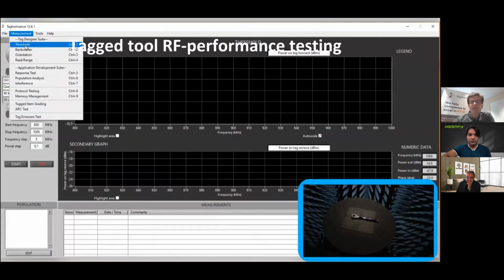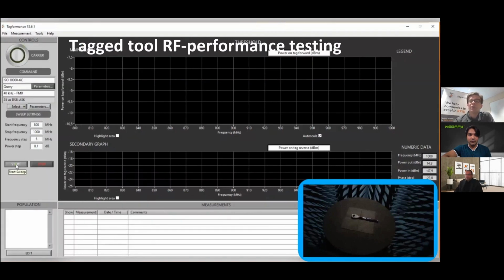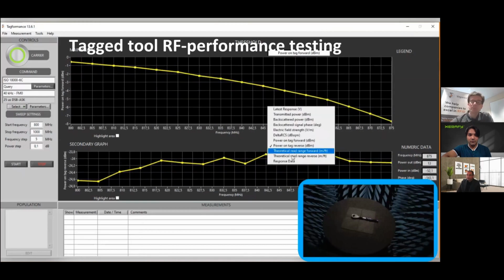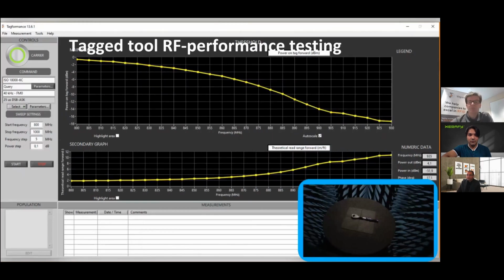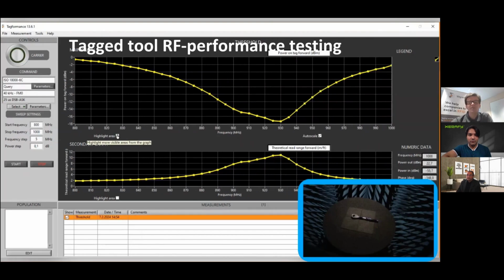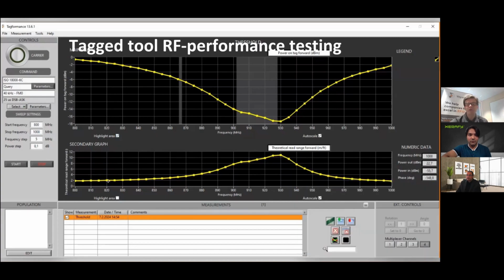The red RF-friendly foams you saw in the video, they were for adjusting the height or for the thickness of the tool to be tested so that the tag is in the right position. First test in the characterization is threshold sweep. This tells about the read range which is achievable with the tool, as well as about the tuning of the tag used in the tool.